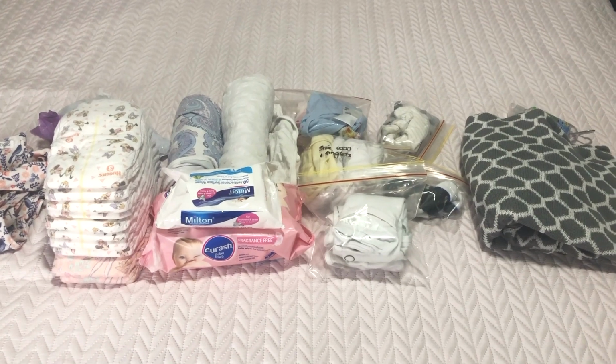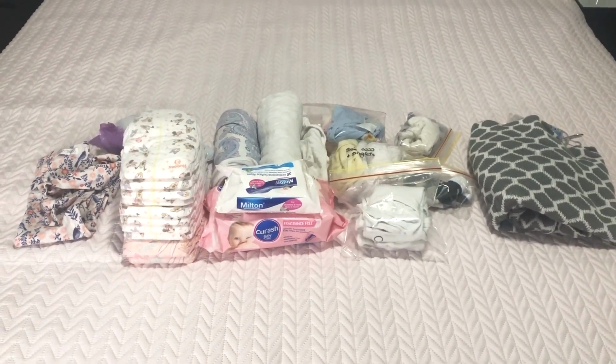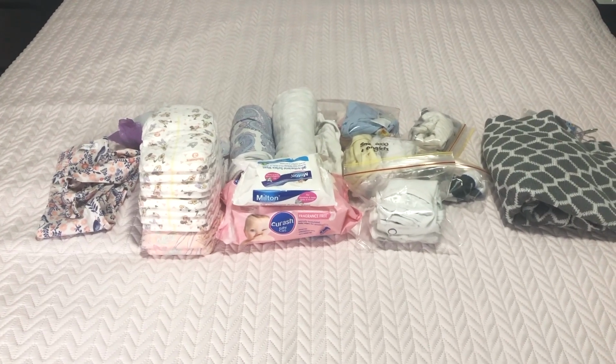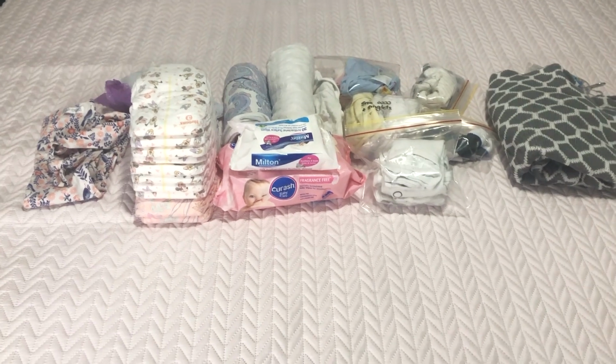So guys, I'm sure this is the part you're actually waiting for. This is what I took for Bub. Most of this is actually not to scale in terms of, like, I've got packaged clothes that are what she's in now because I packed away all of her newborn stuff and newborn nappies. Obviously, newborn nappies are a lot smaller, but you get the general gist.